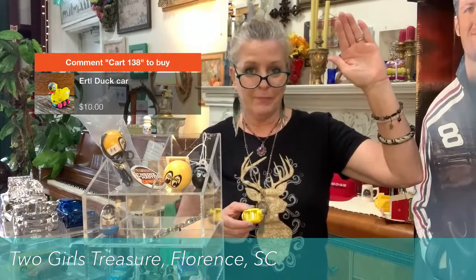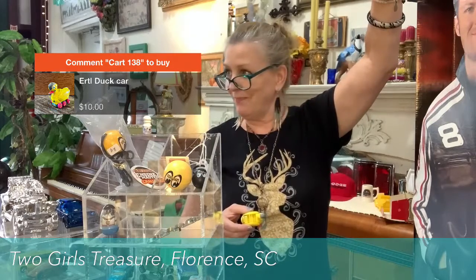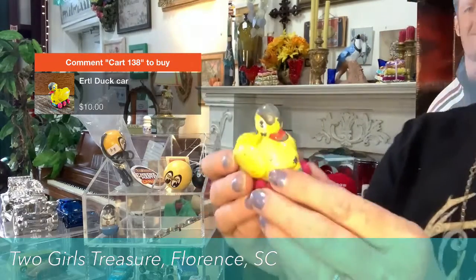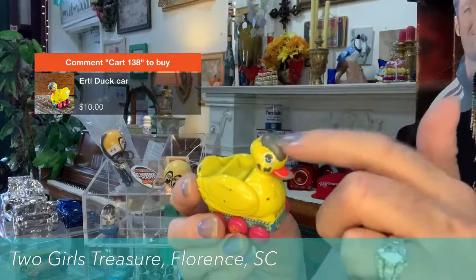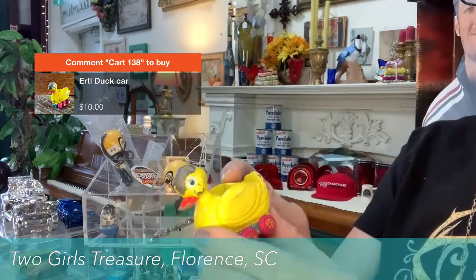I know this is next. Who watched Batman? Who loved Danny DeVito as the Penguin? Oh yeah. Who loved the duck car? Y'all, this is all metal. I mean, the wheels are plastic, but this is a heavy little car. And it looks like the Penguin and Batman got into it real good because his head got bumped. He's been well loved and played with, which is what toys are supposed to be.